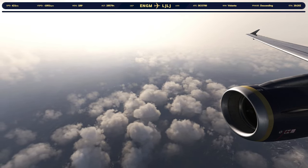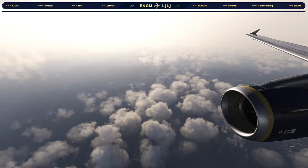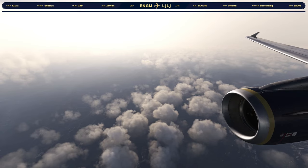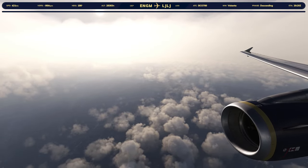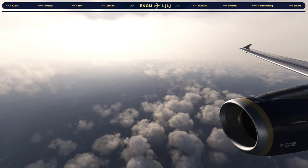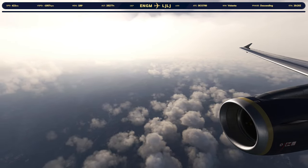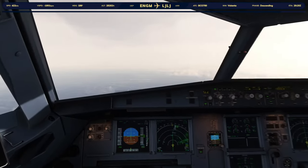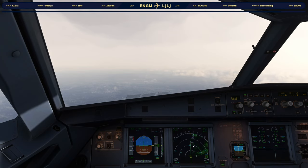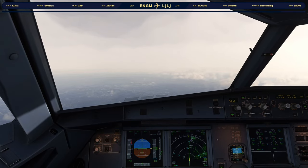Nice view and all, but eyes on the roll. Just kidding. This is why we do this, guys. For these views, I mean, come on, man. Okay, I need to check our descent. Yeah, descending nice and slowly.